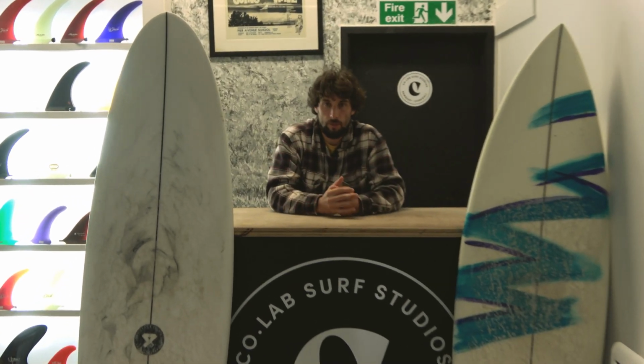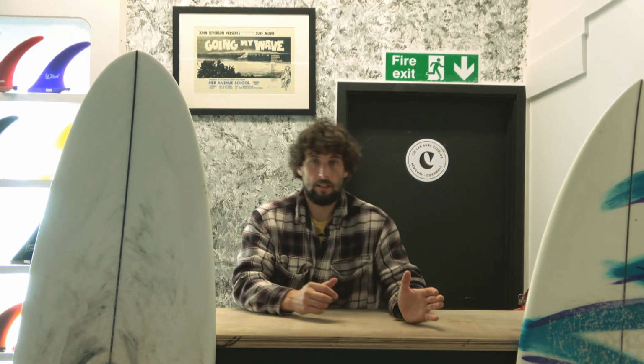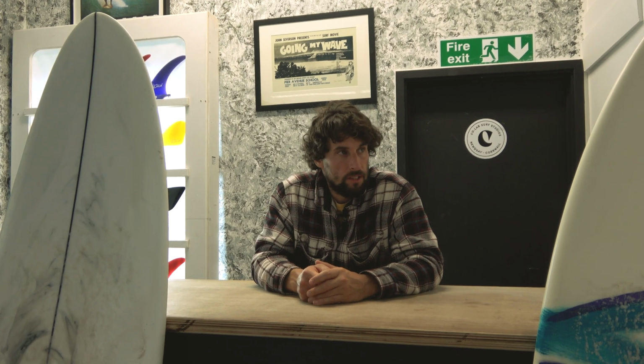Well, it was just a surf to have a little check of what the differences were and if I needed both. So the thing I noticed the most is it's really hard to review boards when you don't get good waves. There were good waves out there. Okay, so the main difference between the two for my two surfs was I definitely caught more waves on the BP Mini.